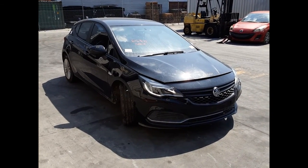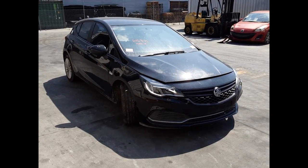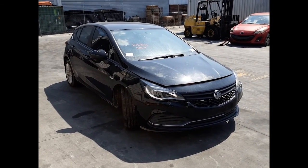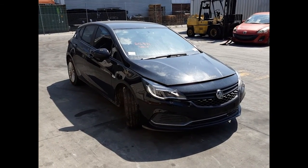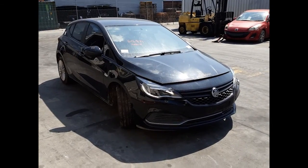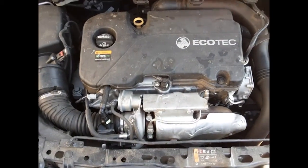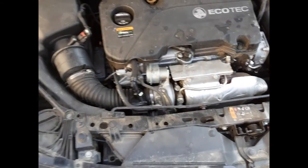Our phone number is 0738481382, and today we have a 2017 Holden Astra Hatch, stock reference number 4668. This shape runs from the 9th month 2016 through to the 12th month 2020. It has a B14 XFT 1.4 litre 4-cylinder turbo petrol engine backed by an automatic front-wheel drive transmission.